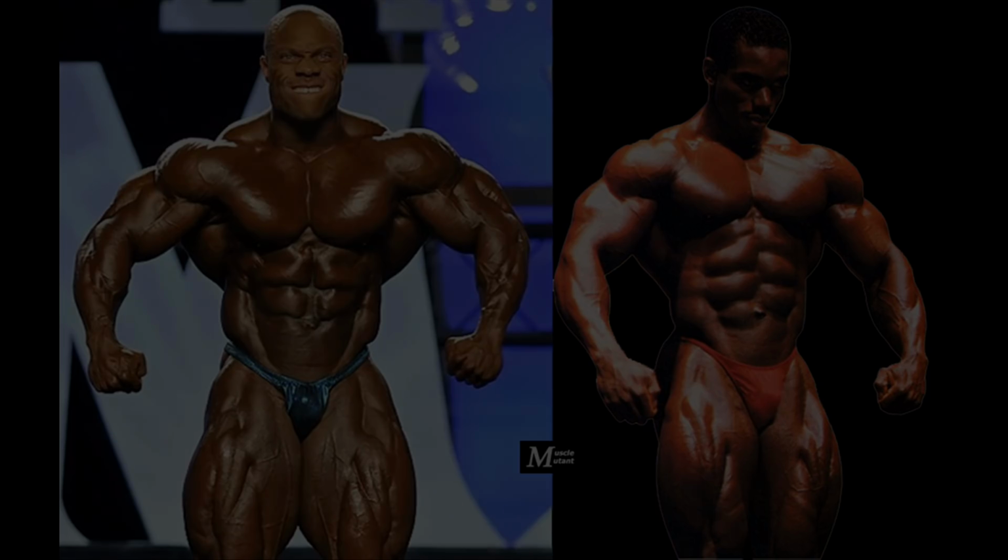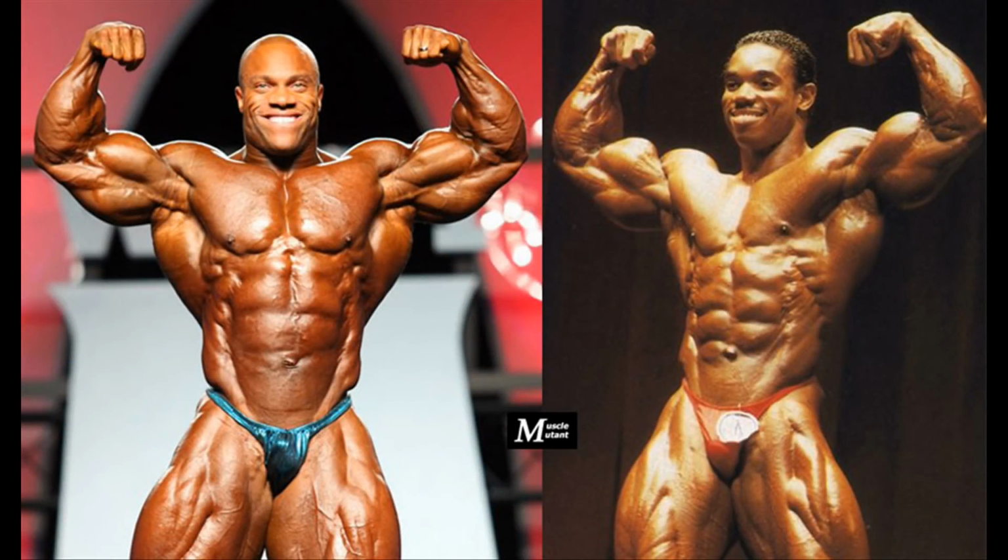Olympia. Phil used to hit an impressive front double biceps in 2011 before he started to become a bit more tensioned and unrelaxed when hitting this pose in later years. Phil's biceps are huge and perfectly connect with his massive forearms. The sweep in his lats along with his small waist gives him an impressive V-taper.